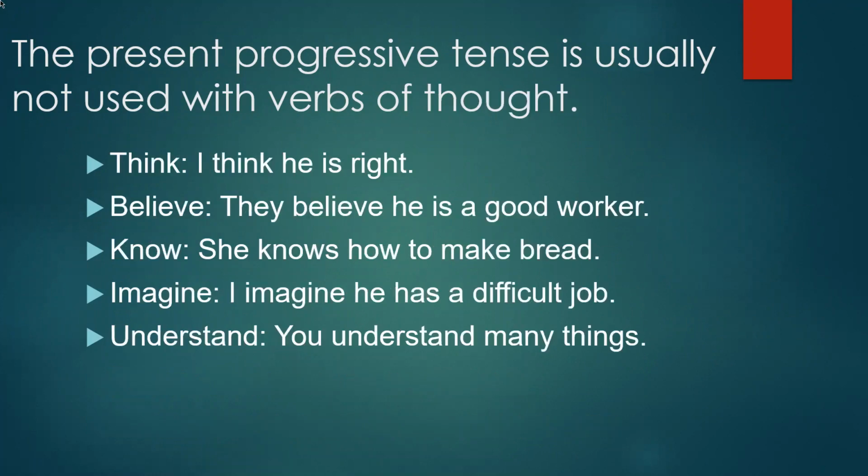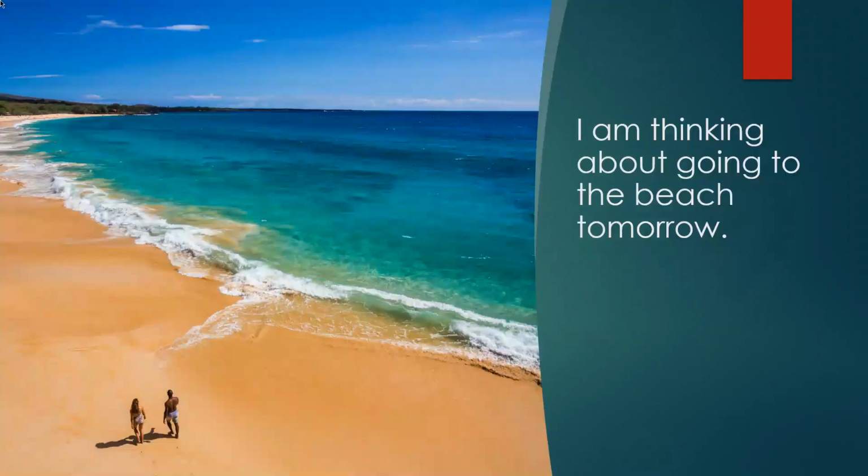The present progressive tense is usually not used with verbs of thought, such as think, I think he is right. Believe, they believe he is a good worker. Know, she knows how to make bread. Imagine, I imagine he has a difficult job. Or understand, you understand many things.